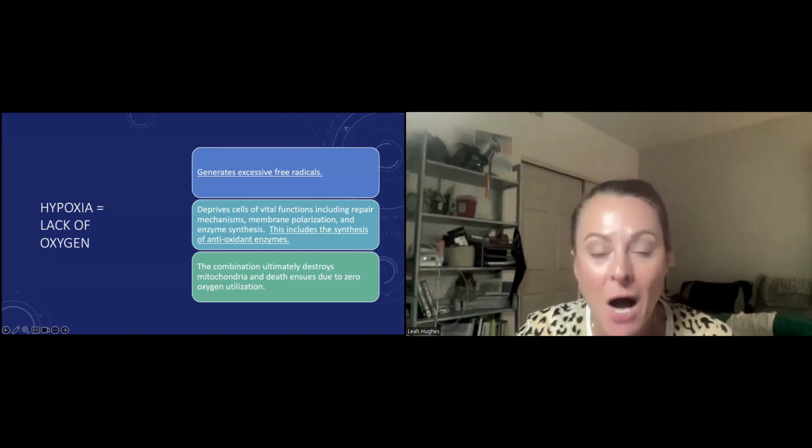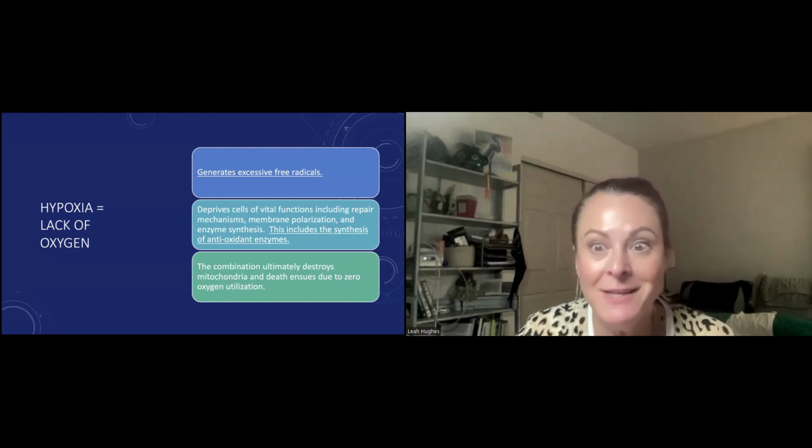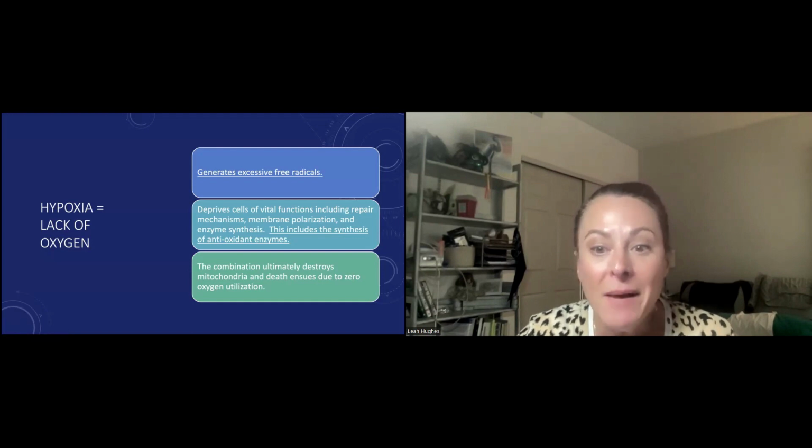So hypoxia is actually the word for lack of oxygen. Hypoxia generates excessive free radicals. Remember us talking about that and how that causes damage. It also deprives the cells of their ability to repair, take care of the cell's outer membrane, and produce antioxidant enzymes. The combination ultimately destroys the mitochondria.